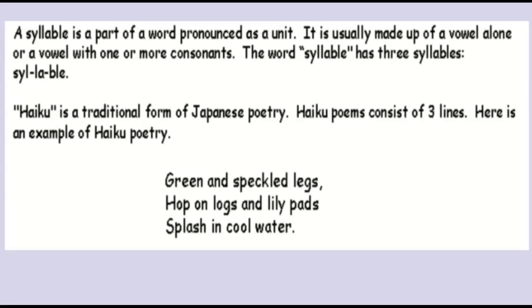Hello, Grade 2. In our word study, we have been talking about syllables. A syllable is a part of a word pronounced as a unit. It is usually made up of a vowel alone or a vowel with one or more consonants.